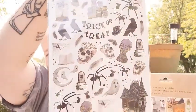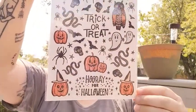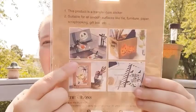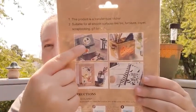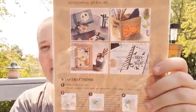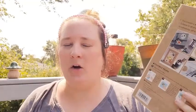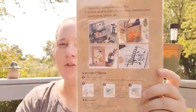Here's the rub-ons. And then more rub-ons. And I like that on the back, they give you ideas. Like, you can put these rub-ons not just on paper, but on gift boxes, wood. This shows it on glass, a glass frame. I think that is so cool. And these might even go on those journals I had hauled during my Dollar Tree haul as well. The front of the journal. So that would be really cool too.